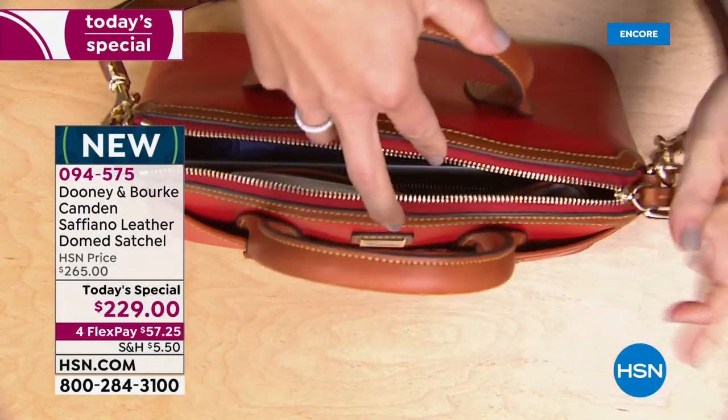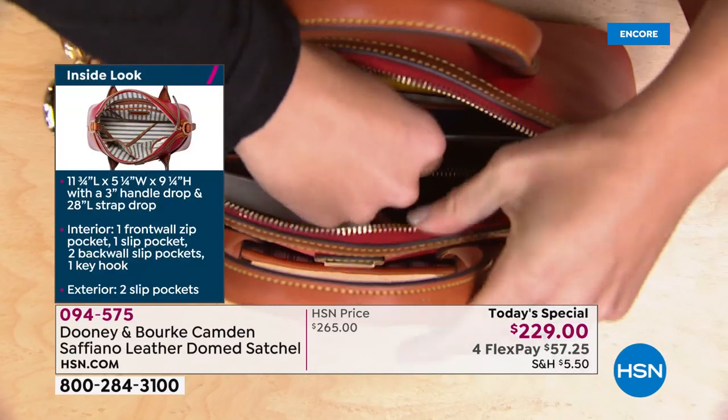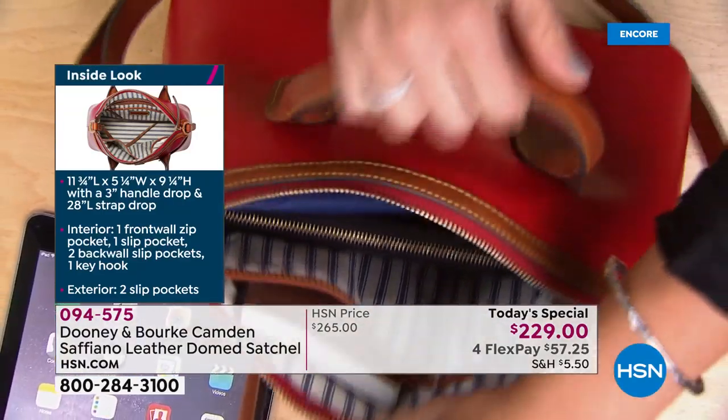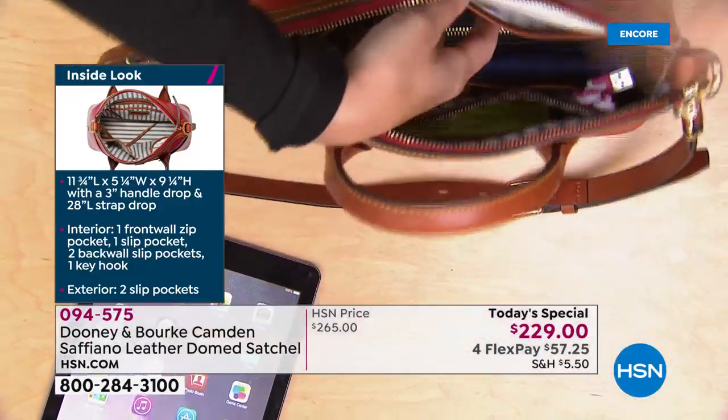You're the first to see it. We have the best price anywhere on the market. I dare you to shop around. You could go to Dooney and Bourke's website. It's $265. So I love passing on the savings to you, more than $35 off today. It has a beautiful structure and style.